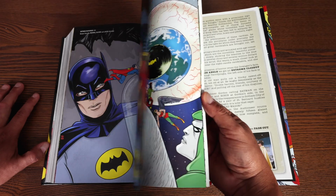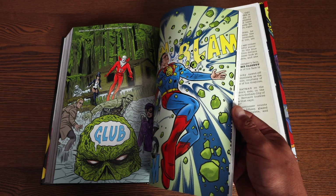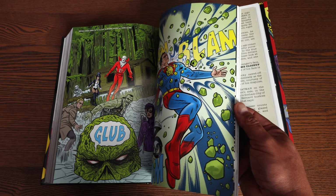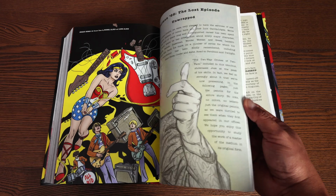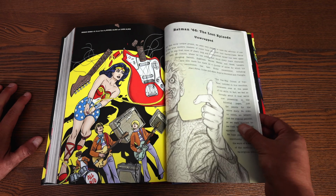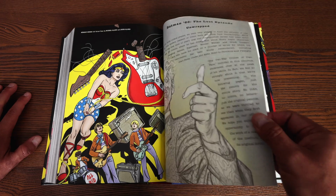So they did a lot more stories like Batman and, what was it, Wonder Woman, I think? Yeah, Wonder Woman 77 is what it was. There was also Batman meets the Man from U.N.C.L.E., Batman and the Green Hornet. So those aren't collected here. I think there was even an Archie one, if I'm not mistaken.